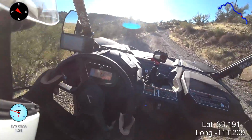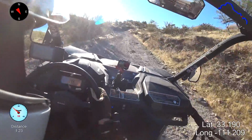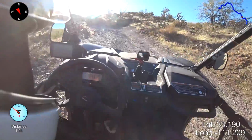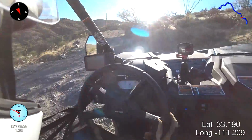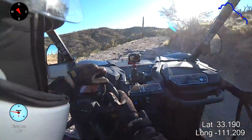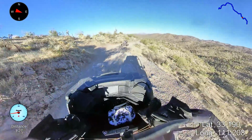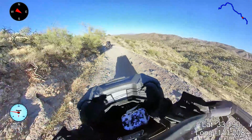Yeah, but I can tell you that this trail is more than I remember. I have not come this way in a few years, and I don't remember it being this bad. My memory is that this was the easier way to get to where we're going. And where we're going is the coke ovens.